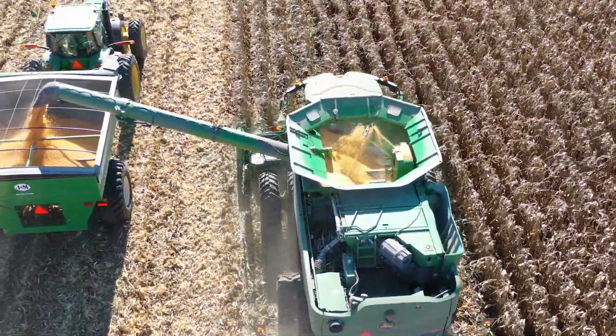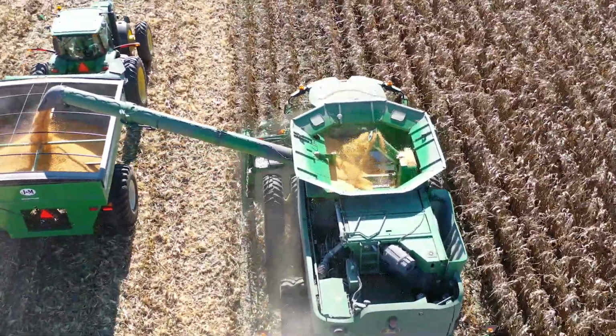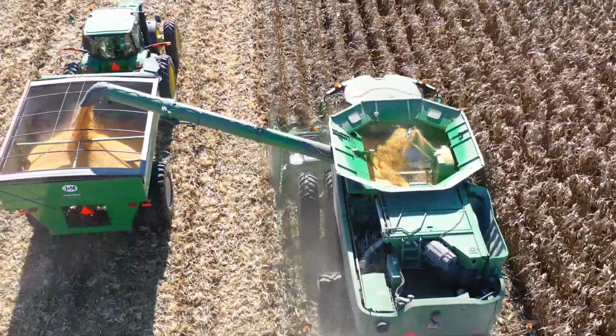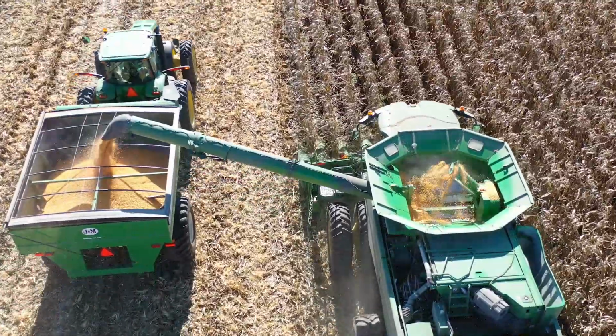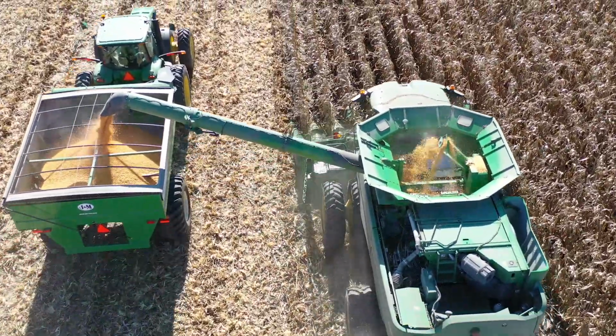We're going to unload it in a grain cart because the trucks are all full. Can you see around me, Richard? Yeah, I'm fine. Okay, I'll stay put.